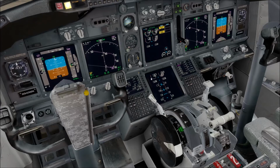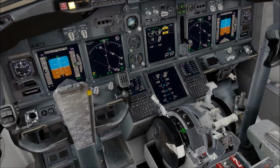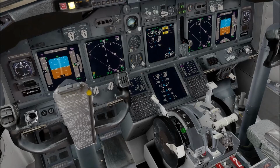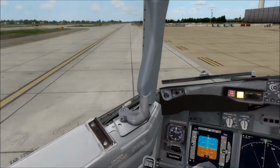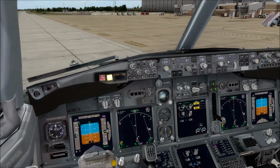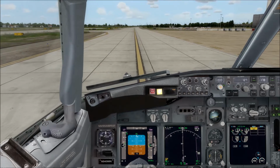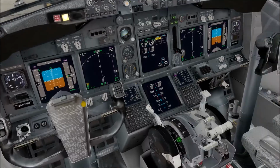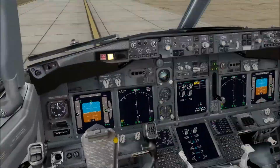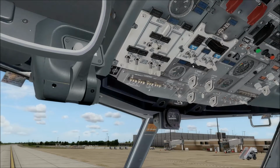N2 rising, N1 rising, and you want to feed fuel in at about 2.5 N1 or 25% N2. So there's 22% N2, there's 25%, and 1 is now at 2.5, and fuel going into engine number 1. Parking brakes, please. Alright, the brakes are set. We'll wait for him to unlock the gear at this point. There goes the starter cutout on engine number 1. We have good starts on both engines.